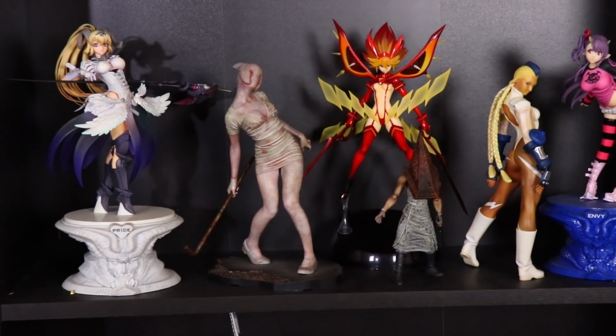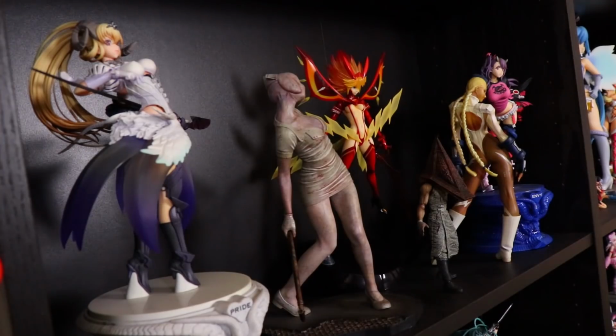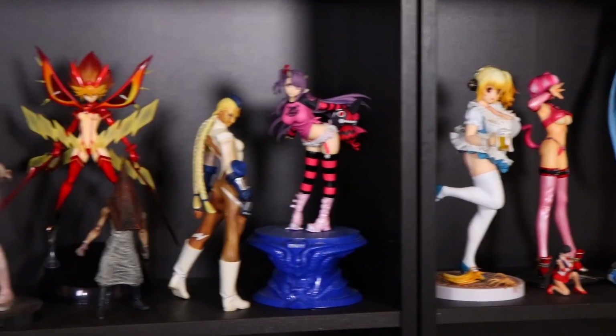This was bought directly from the guy who does all the sculpting, I think, for Gecko. I didn't actually know it at the time. It was bought at Wonder Festival. I went up and was talking to him, bought it. He spoke English. He was great. But I didn't even know he was the actual sculptor, so I feel like a bit of an idiot afterwards. Anyway, we've got some 7 Deadly Sins there and there.